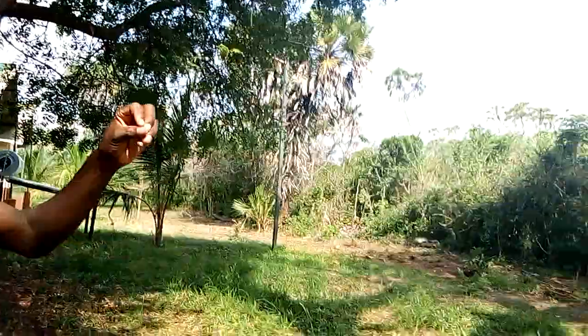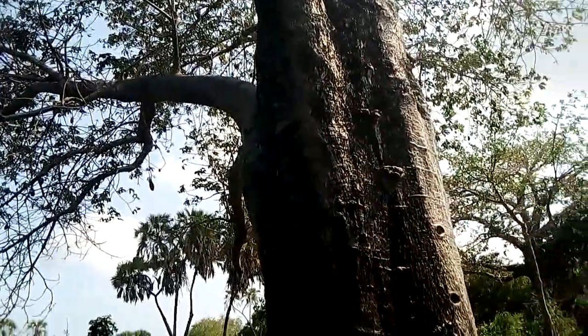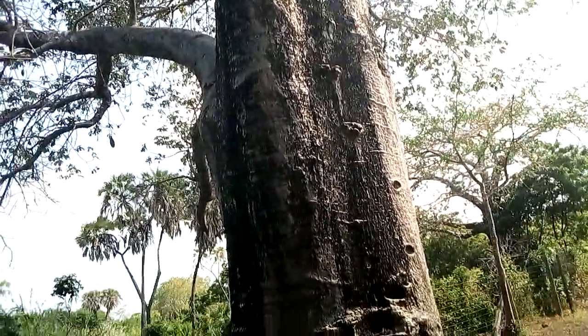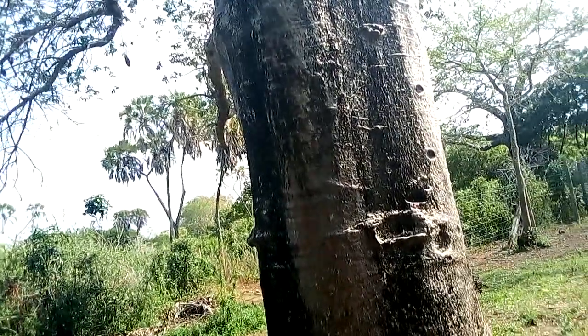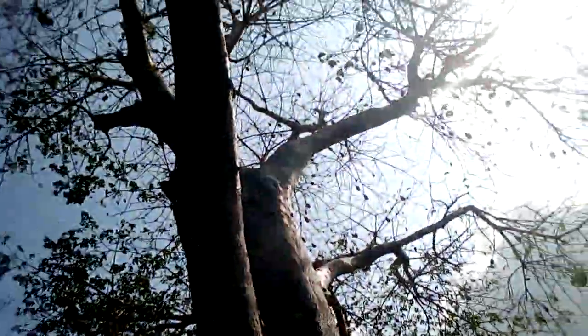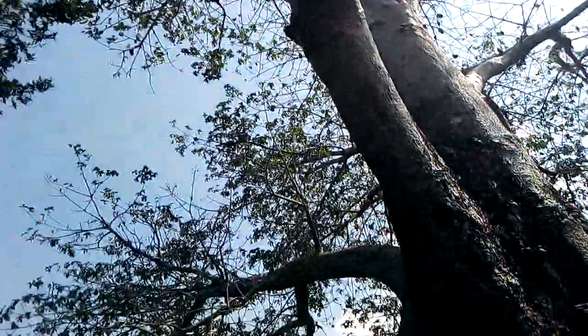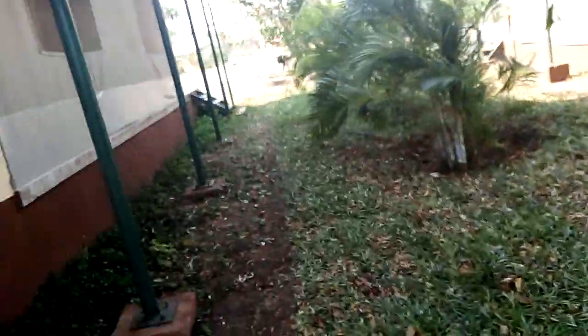So the big tree you can see here is called Adansonia digitata. Wow. Adansonia digitata, that is a baobab tree. Yeah, baobab, I know that. Oh my god, baobab tree. Can you show me the rooms and see how they are looking?